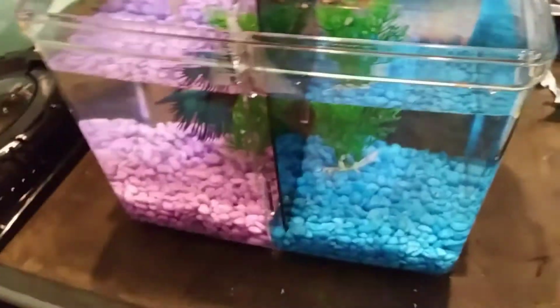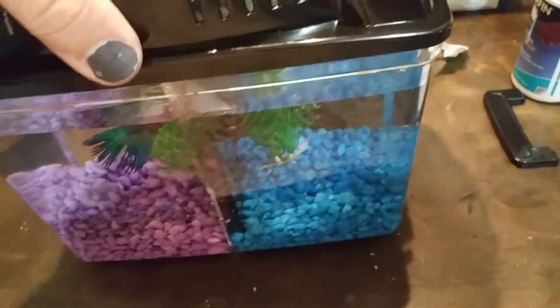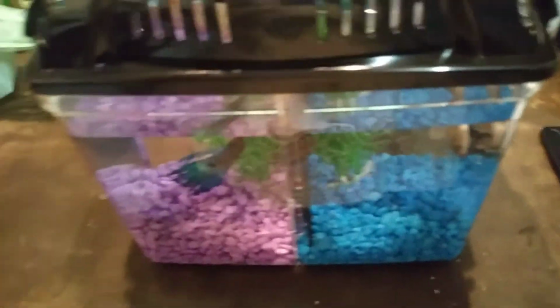Alright, so yeah, that was a cool little haul this morning. We got our fishies. We got our tank. I'm pretty happy about that.